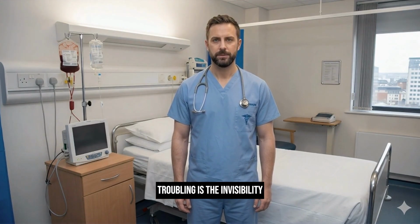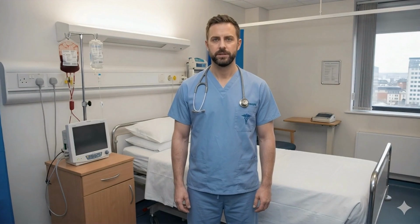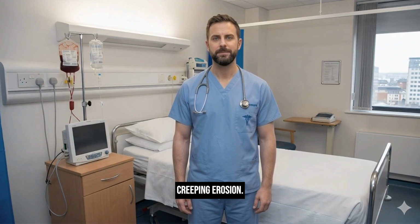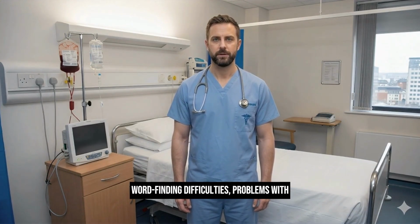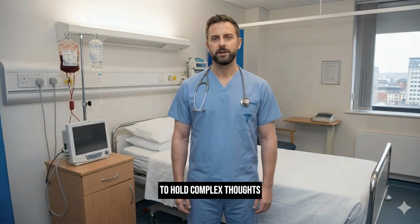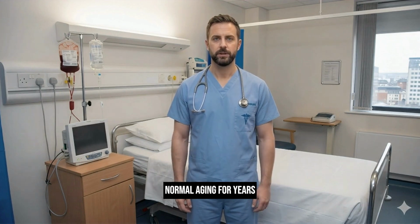What I find most troubling is the invisibility of the damage. There's rarely a dramatic warning sign. There's just a slow, creeping erosion, word-finding difficulties, problems with sequencing, a growing inability to hold complex thoughts that gets attributed to normal aging for years before anyone thinks to look at the medication.